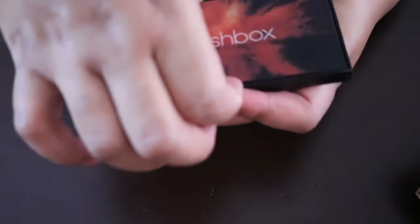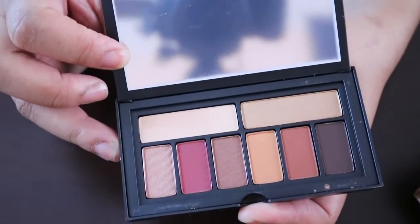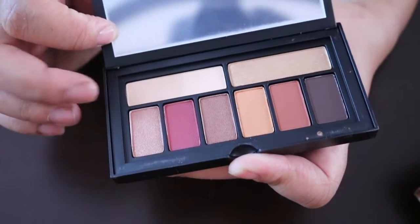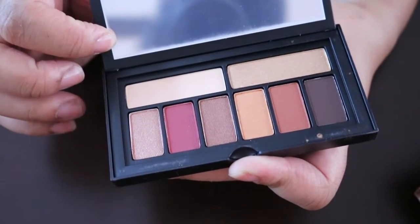Then we have the Smashbox Cover Shot Ablaze Eye Palette. They had a whole collection of these. I ordered these from Haute Look. I have not used this particular one because one of mine came shattered and I contacted them and they did send me another. But I am going to keep this palette just to give it a try.